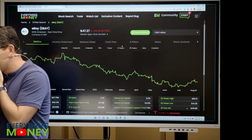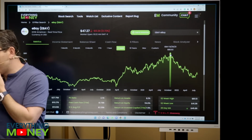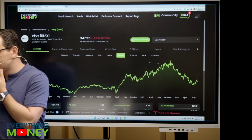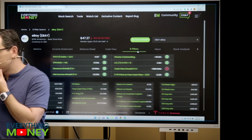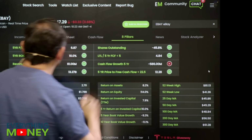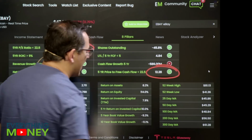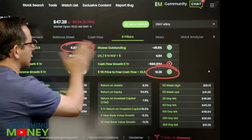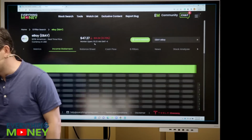Look at the stock. Let's go 5 years. It hit a high last year of $80, and then it hit a low of 41, and now it's at 47. So it's rebounded a little bit. Let's go to the 8 pillars. Oh, close to an 8-pillar thriller. Cash flow has decreased. So this is what I was talking about last time. Their 5-year PE is 6.87. Their 5-year price of free cash flow is 12.2. The PE being lower than the price of free cash flow tells me that there's more earnings being reported. So let's go check that out. Let's go see what happened here.